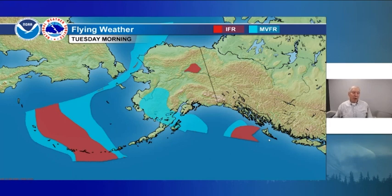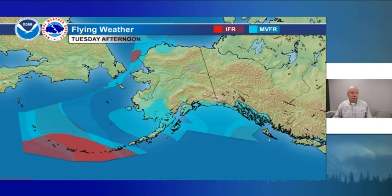Starting out with the flying weather Tuesday morning, we have a little bit of IFR over the Yukon Flats, as well as some areas of IFR off of Dixon Entrance with that system approaching southeast, some marginal VFR over southwest Alaska, as well as some IFR over the western Bering Sea associated with that next system moving up.